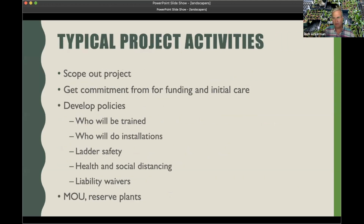This is kind of what it looks like from your side. If you want to have a group or a city government that gets involved, this is sort of the path that you go down. Scope out the project, and let's work with us. We come and do a site visit. We'll figure out quantities and types of orchids, get some commitment for funding and for the initial care. And I'll talk about financing in the next slide, I think.